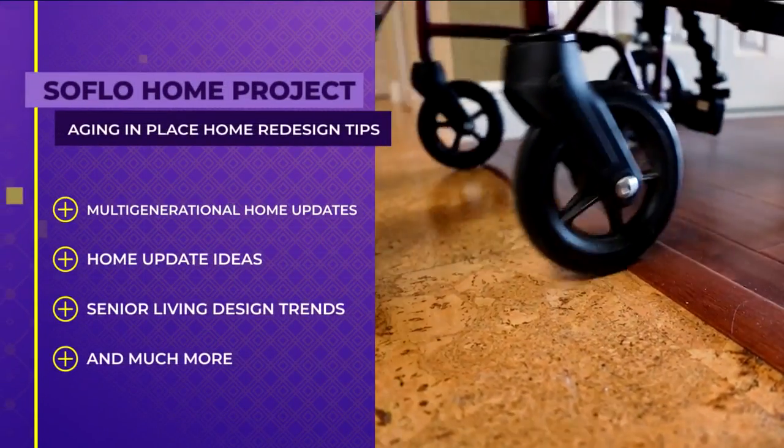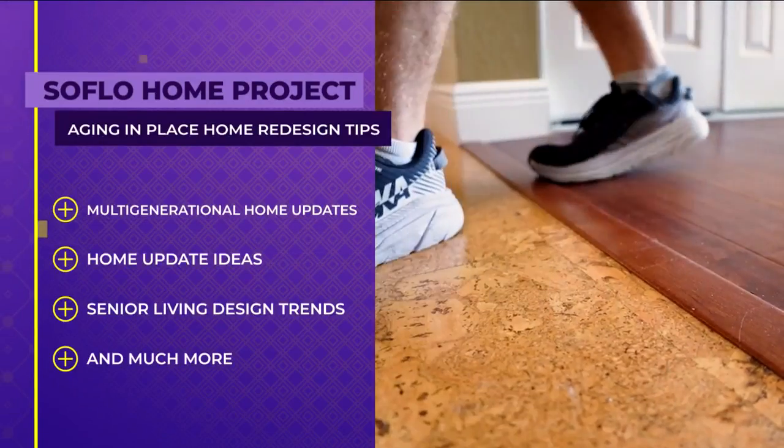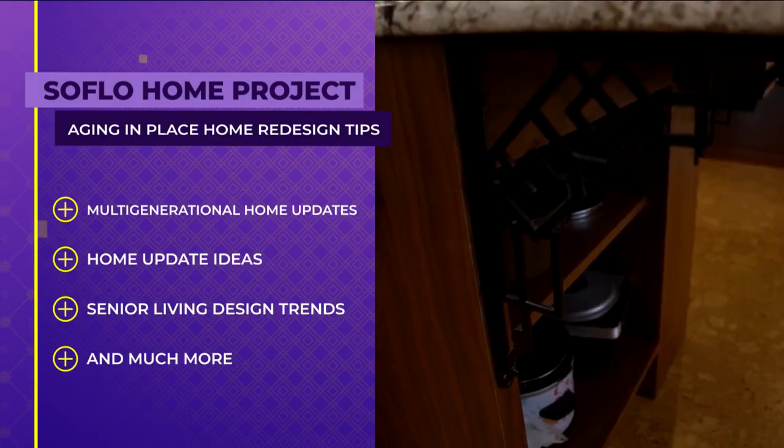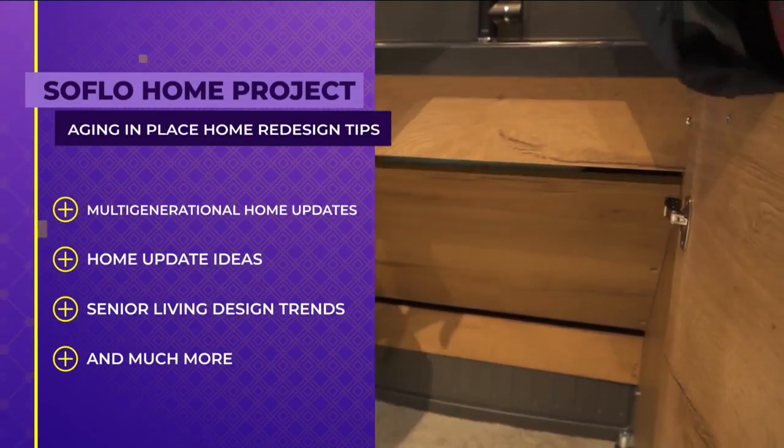While many seniors wish to remain in their own homes as their lifestyle changes, some may choose to move in with loved ones. And this may require some design updates to meet the needs of the entire family. Today, we have expert advice on how to redesign your home for aging in place, home update ideas for multi-generational families, the latest senior living design trends, and much more.